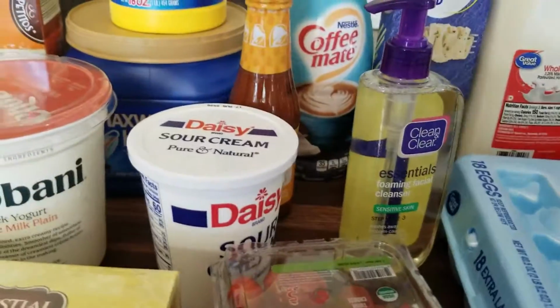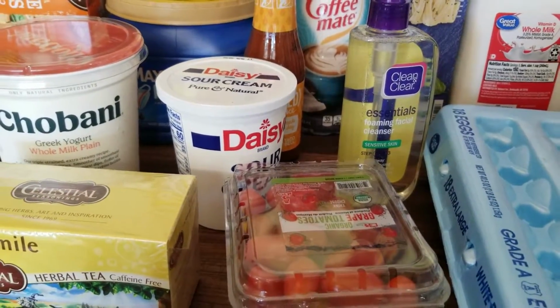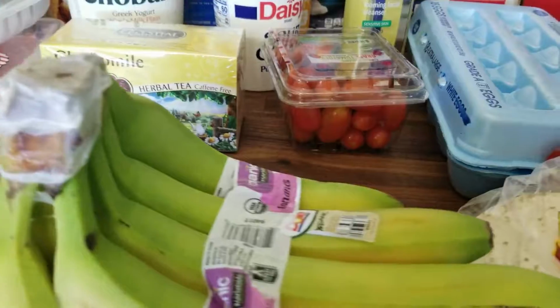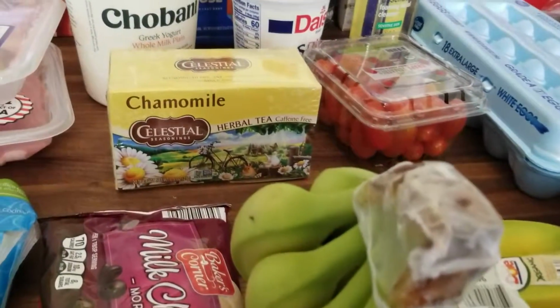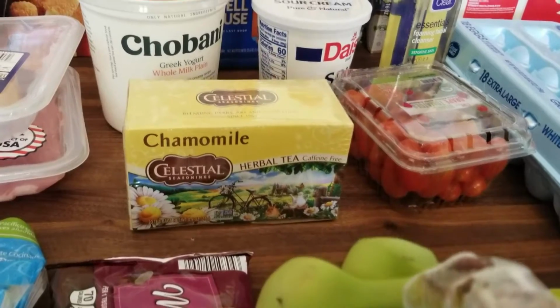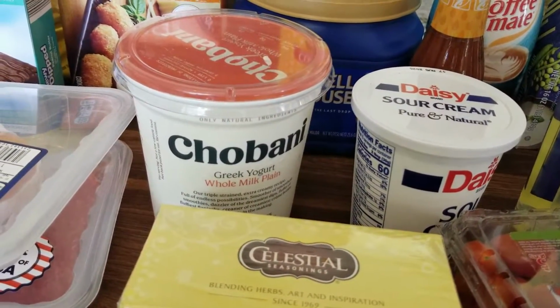If y'all haven't tried this and you love the Taco Bell sauce, this is it. It is identical to what you get in the packets. Okay, I also got some Daisy sour cream, some grape tomatoes, more tortillas. This is the 20 count. Some fresh bananas, chamomile tea, because I don't know about you, I think a lot of us may be having some trouble sleeping lately. My Chobani whole milk Greek yogurt.